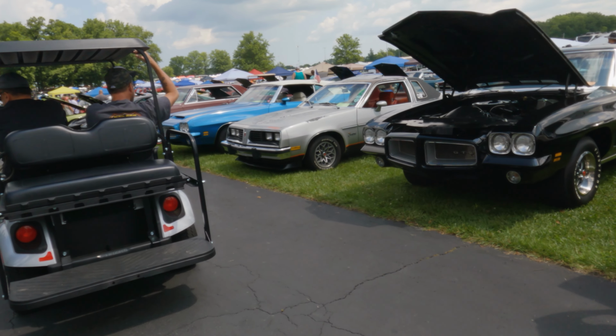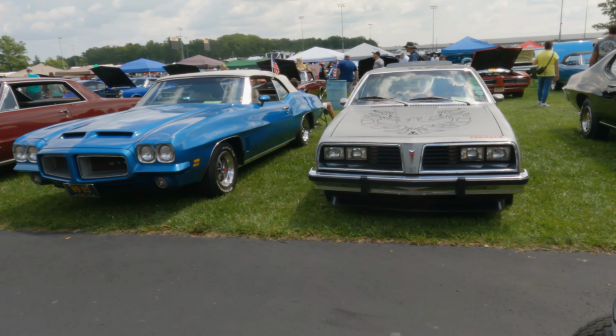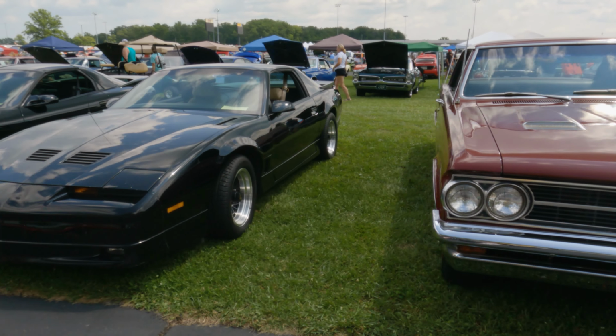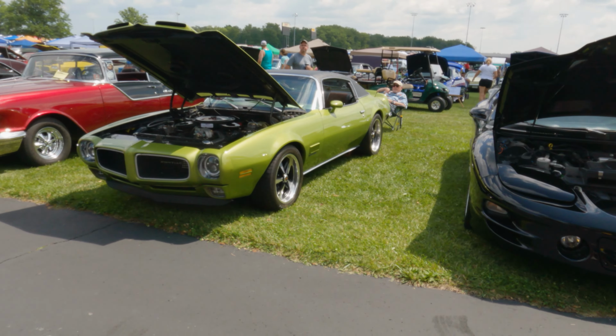Also, check out this Formula Sunbird. These are pretty rare, and this car was actually called out as a People's Choice Award winner. That GTA right there, the black one, is one of the fastest ones they ever made. Had a Grand National motor in it.